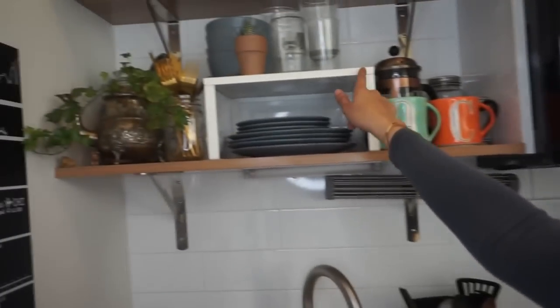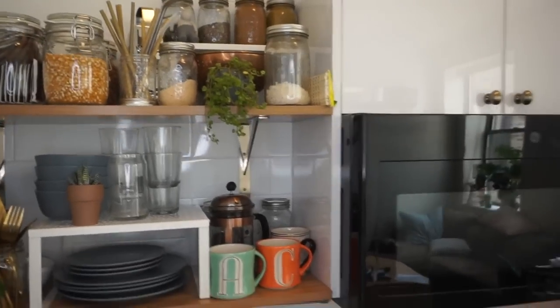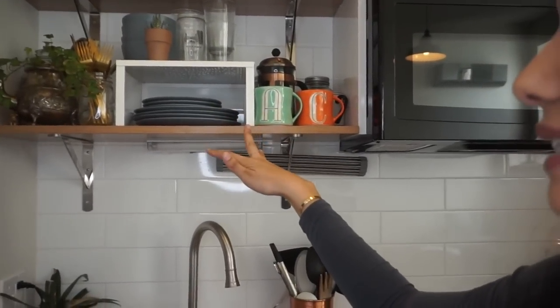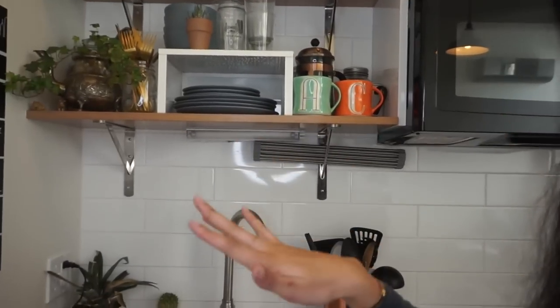One thing really quick that I forgot to mention is I have this shelfie thing, and then I have one up there too underneath the spices, but those are just from IKEA and they're super convenient, really easy to put together, but being able to have those 2 levels so you can stack more stuff makes a huge difference.